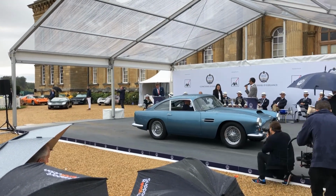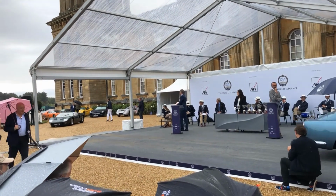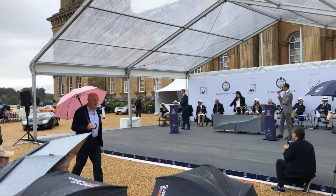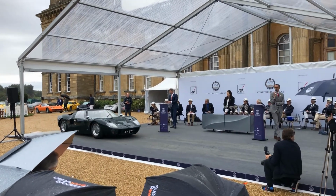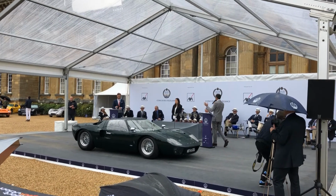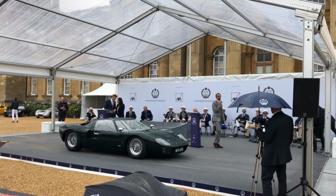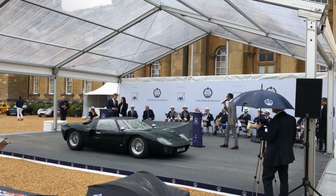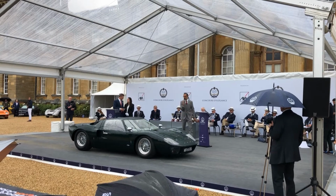Ford GT40 is coming up. You can listen to that engine. V8. Listen to that. This is actually one of the very first Mark I cars. So this is one of the first GT40s ever produced, and actually the first GT40 that was delivered to a private customer. GT40, why? Well, Ford, of course. GT because it's a GT car.